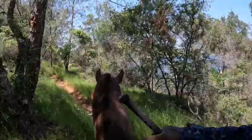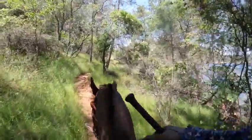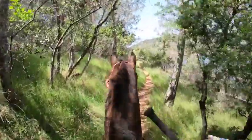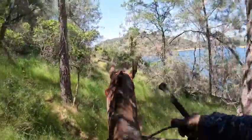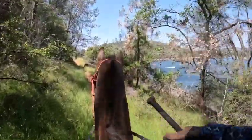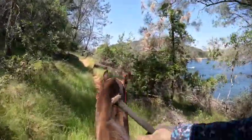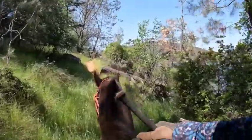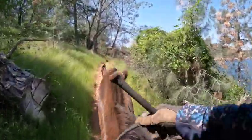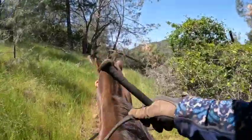What was I going to say? So when there's blind turns, I know everybody wants to go fast because it's fun. The same thing with the horseback riders. Go slow because it's a blind turn. That's when a bike will pop out, or a horseback rider could pop out. So either one. So blind turns, steep declines, if you can't see, don't go flying. If you can see, then it's different.